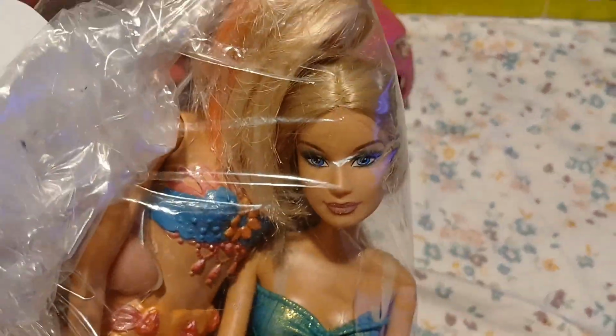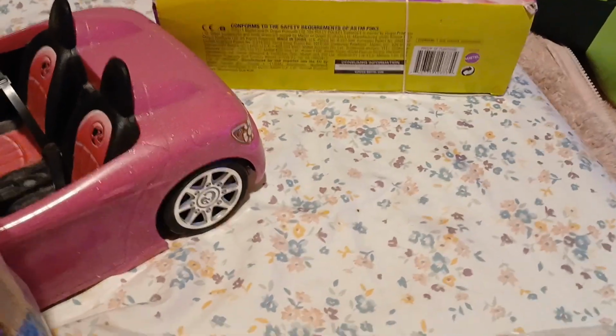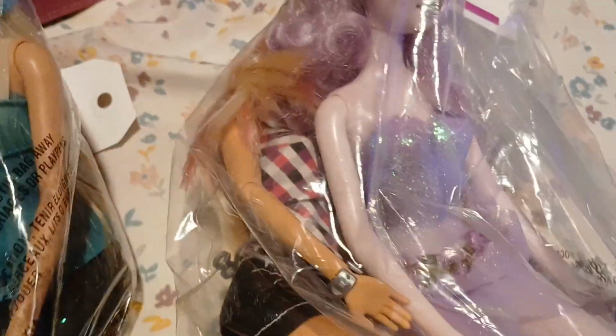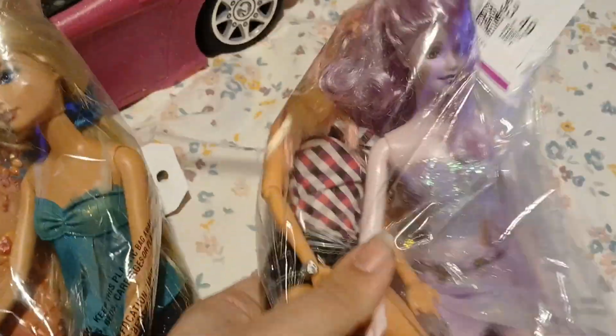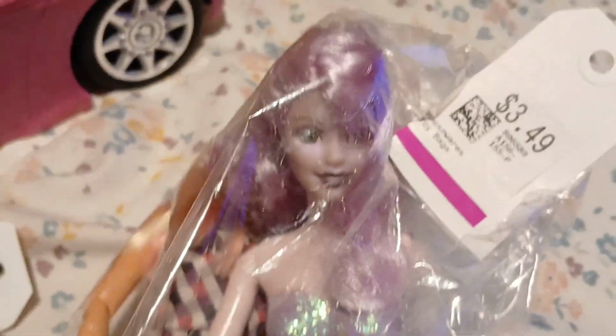This face sculpt was not used for very long at Mattel, unfortunately. And I didn't even realize this before, but this little Fashionista is an articulated one. So either I'm giving Odile a new body, or this Fashionista can slay on her own. Then we got this little Fairytopia, purple girly. This lavender.